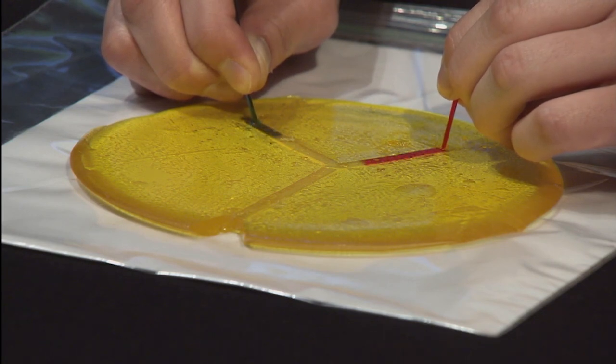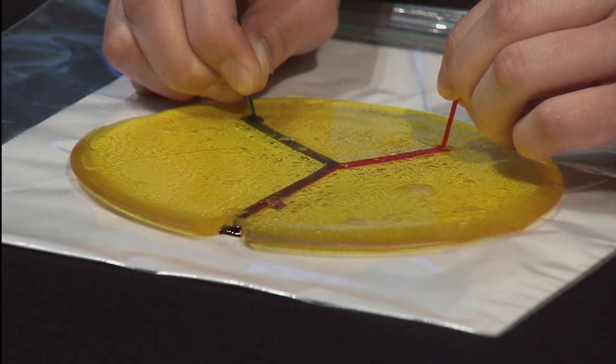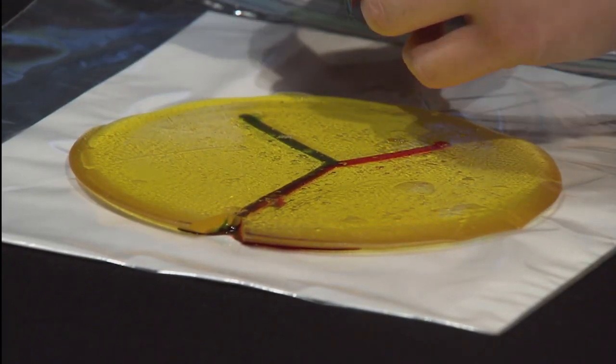Uh-oh, red's getting ahead. Let me catch it with the blue. And I see an air bubble. Oh, here we go. There we go. So you can see I had the blue coming in a little bit more than the red.